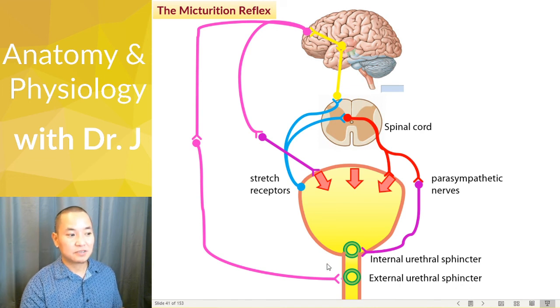But if you don't have control, like babies, or people with neurodegenerative diseases, or elderly people, if they start losing motor control of this external urethral sphincter, as soon as this fills up, what's that going to do? Activate the micturition reflex, and then boom, leakage.